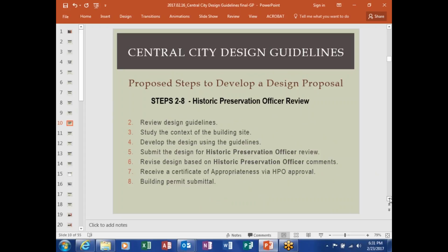So with that, we have this new process, where we're adding more authority to the historic preservation officer. This is then what the process looks like. The applicant has to review the design guidelines, look at the content, actually read and answer to the guidelines and the standards in those. Think about the site and develop a design, submit that design to the HPO, and then there's back and forth until it meets that appropriateness standard, and the HPO actually issues that certificate of appropriateness, and you go right to building permit.